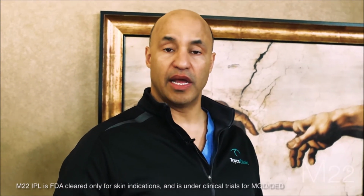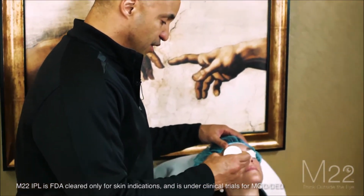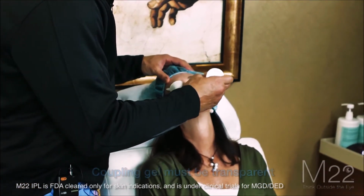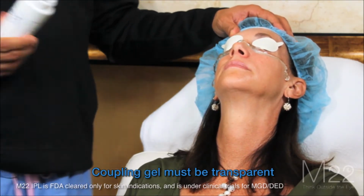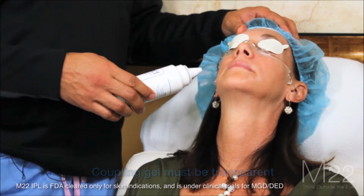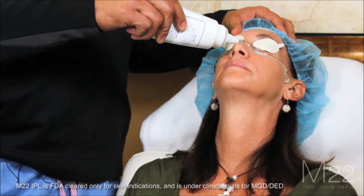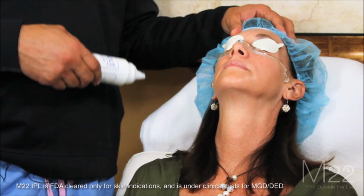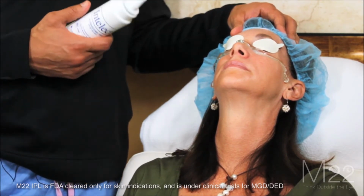So then we take some ultrasound gel. This is the same ultrasound gel that you would find for doing an ultrasound on a woman who's pregnant. And we're just going to apply a little thin sheet of ultrasound gel right in the area that we're going to be treating. What we're going to be doing is treating tragus to tragus. So we're going to do 1 pass from ear to ear, including the nose. And then we're going to do a second pass. And what we found is in the double pass method, we get the best results.